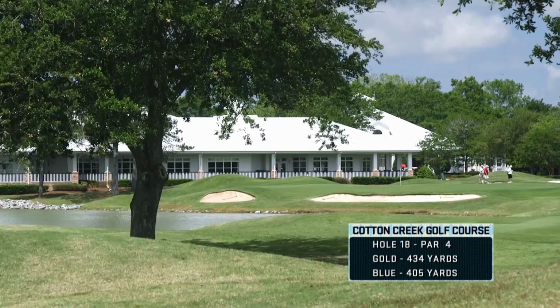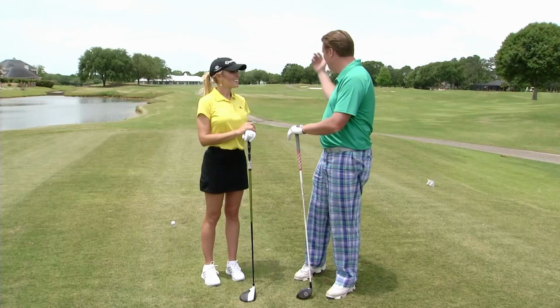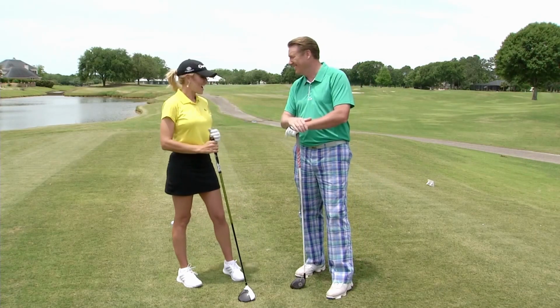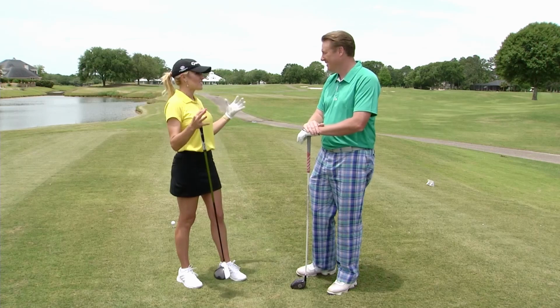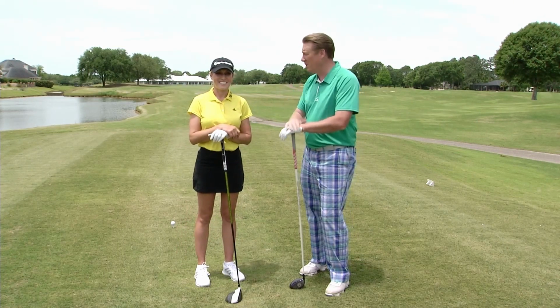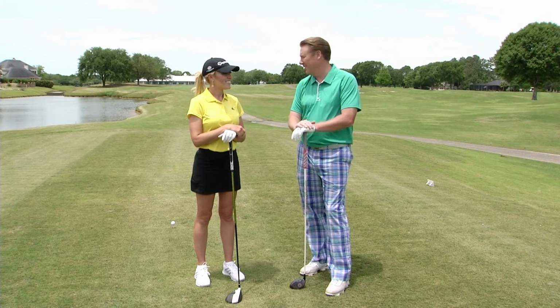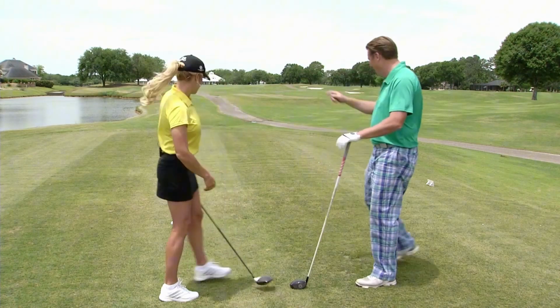All right, we made it to number 18 here at Craft Farms, and we're on the Cotton Creek Golf Course, and you love finishing holes with a clubhouse in the background, don't you? I do. There's just something about playing 17 holes and having that clubhouse at the end, and what a spectacular clubhouse it is here. 36 holes of golf here, beautiful golf course, and she's beating me down again, but I'm going to get her on 18. Okay, double or nothing right here? Lead the way.